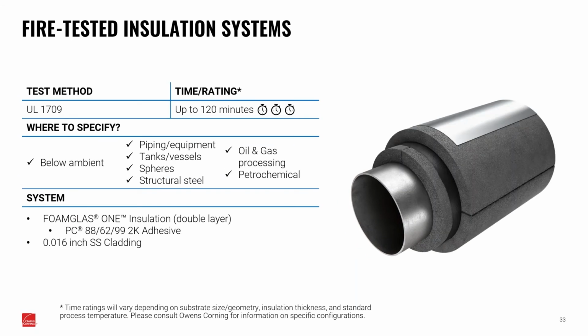Here's an example of one of our systems that utilizes adhesive. Because of the use of adhesive, this system can be applied to a wide array of substrates and geometries that may otherwise be difficult to insulate. So that could be piping, equipment, tanks, vessels, spheres are a big application for this. Again, the use of adhesive means that with the difficult nature of a sphere being hard to mechanically secure, you can utilize one of our adhesives and make sure that the insulation is staying in place on your application as long as it needs to.